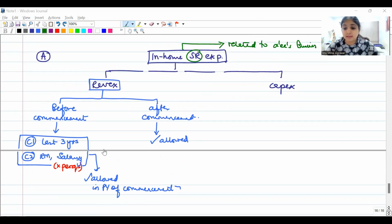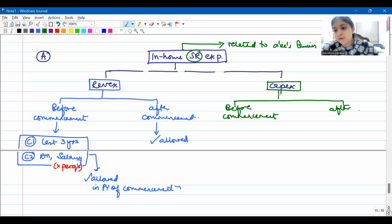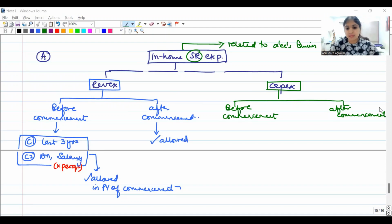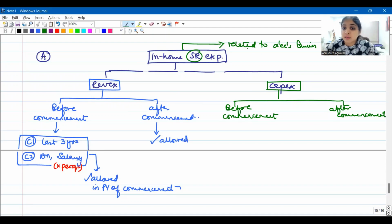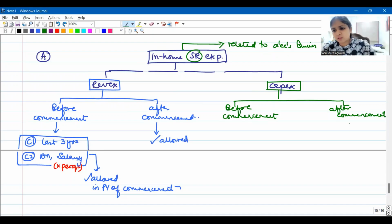On the other hand, it may be capital expense. In that case, how do you handle? If it is capital expense, here again, what will you check, guys? Here again, you will check whether it was incurred before commencement of business, or you will check whether it was incurred after the commencement of business. It may either be incurred before commencement or it may be incurred after commencement. Even over here, it should relate to assessee's business. If it is incurred after commencement of business, nothing more to check. It will be allowed. Simple story.